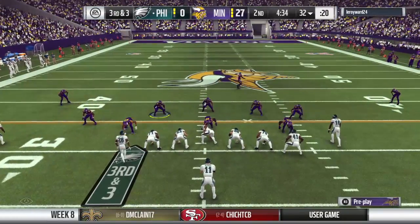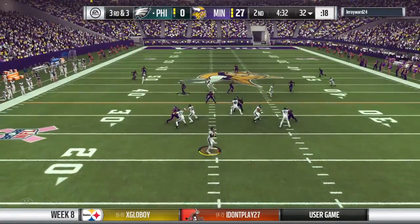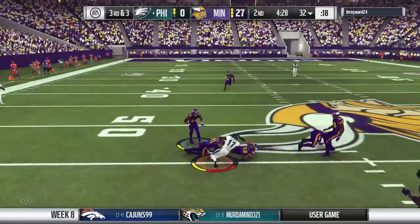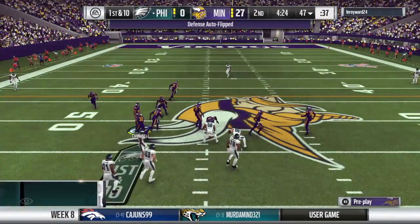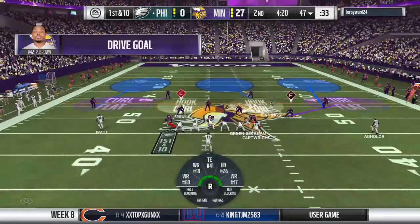Well, they brought in an extra defensive back here, so probably not expecting a run on 3rd and 3. A good call. This complete left side to Aguilar. And he's got the first down yardage as he brings this up to the 47. First down coming there on the intermediate passing play.